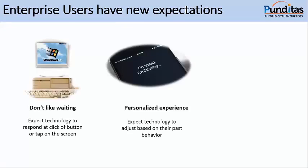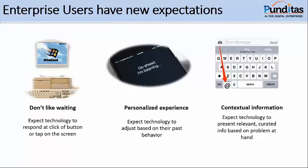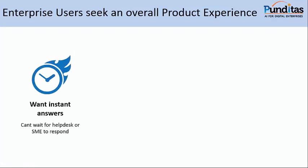People don't like waiting. Your users are expecting a personalized experience, and everything to be contextual. Meaning, even the email @ symbol does not show up on your phone if you're not typing an email. So it's all very contextual. Put another way, users seek an overall product experience.